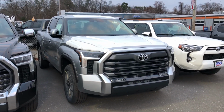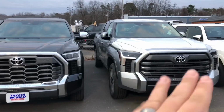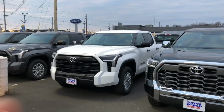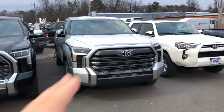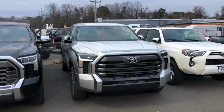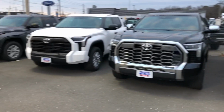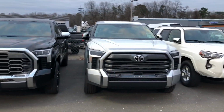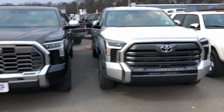I want to know what you guys think because the Limited regular, this is not an iForce Max, and the SR5 share the same grille. How do you feel about that? The only difference is this has more of a shade of a shiny gray to it, the grille. I'd love to hear what you guys think. Do you think they should have gone with their own grille with the Limited? I would change that right away to probably something like that if this was my truck.